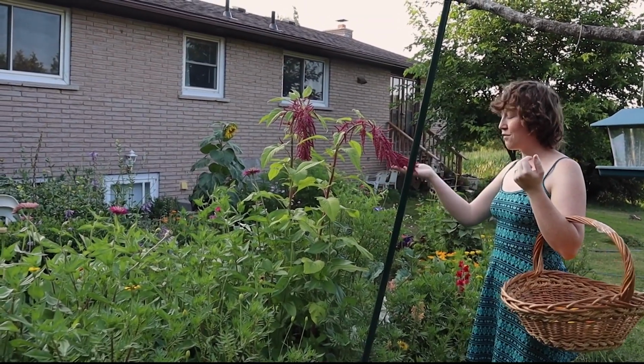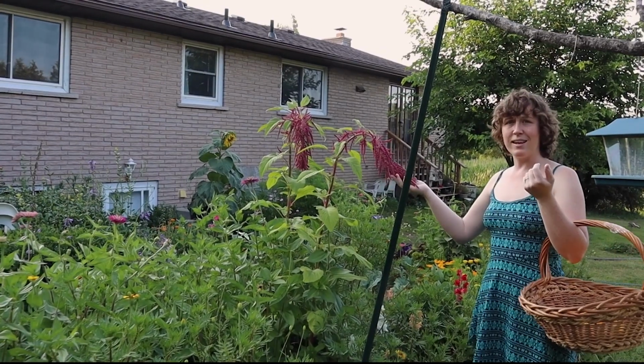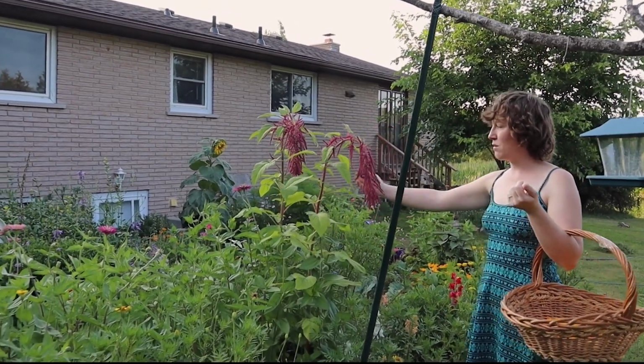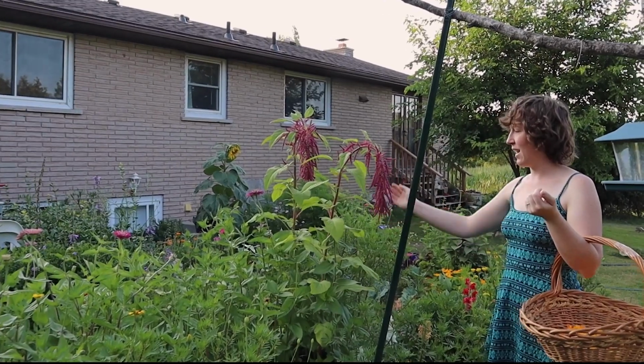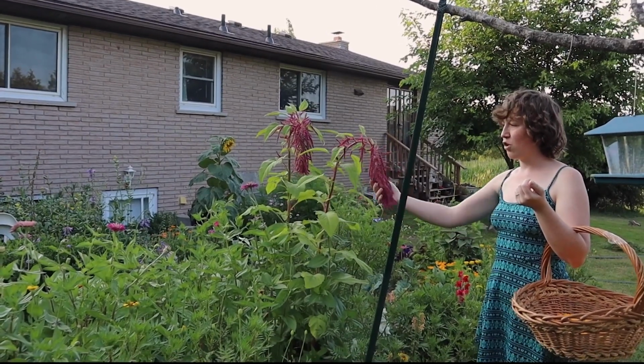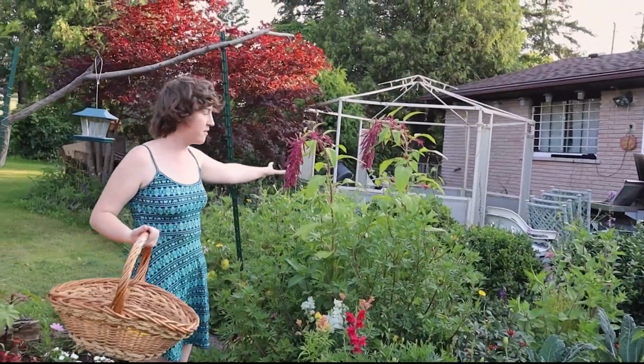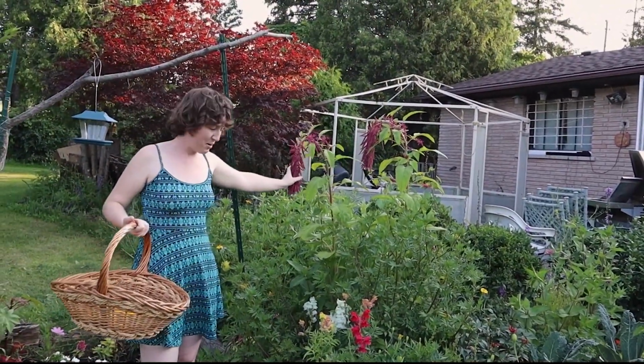This is from Seeds from Candace, and it's Amaranth Love Lies Bleeding. Isn't that such a weird name? Yes. It's so bizarre feeling. It feels like hair, like doll hair. All right, so moving into this section, this is on the other view of the amaranth now.